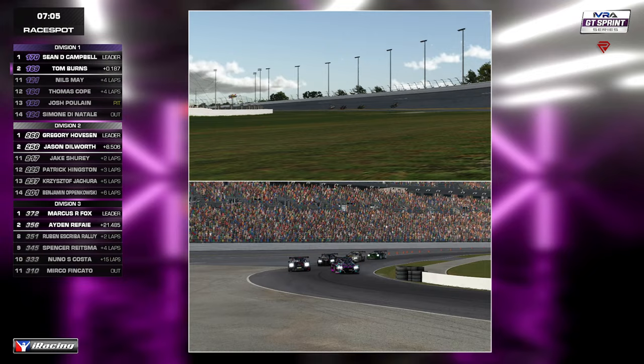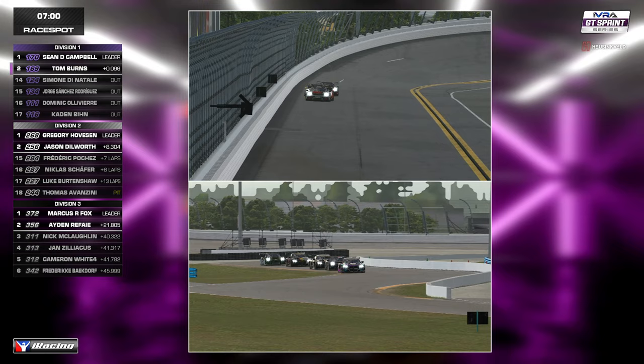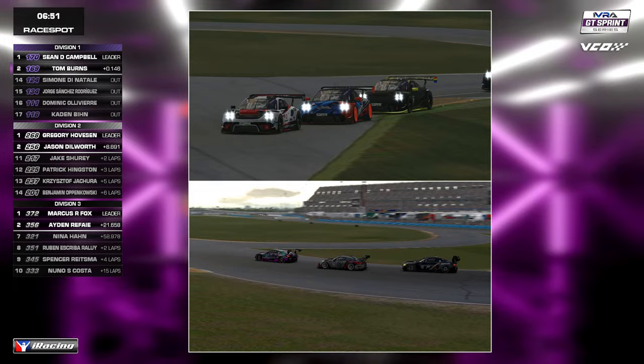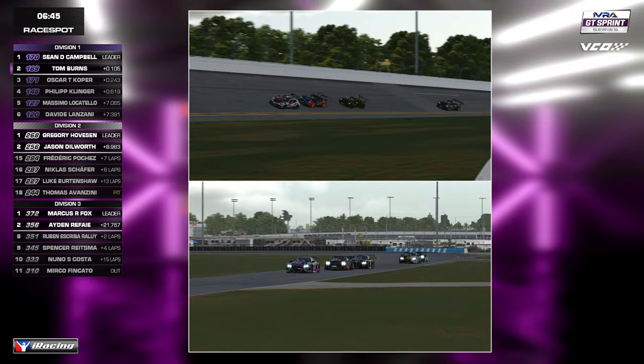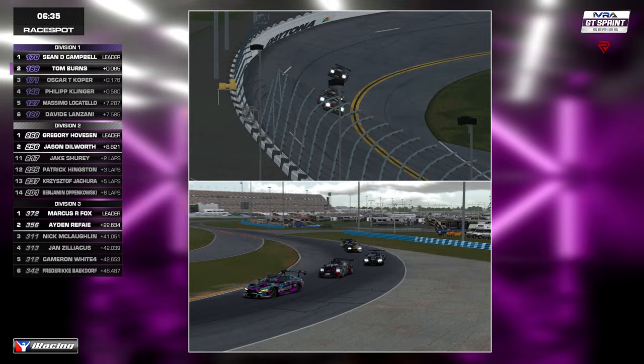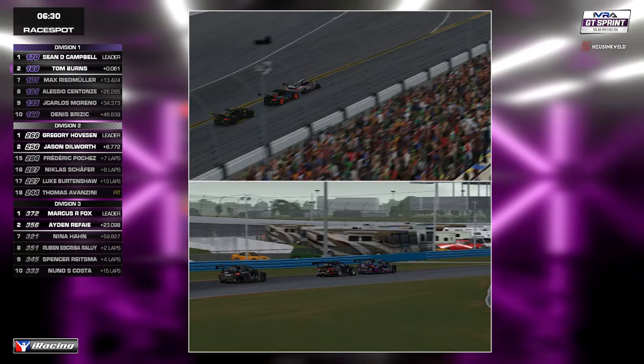Down below, more battling with one of the Heusinkveld cars. That's the 248 battling for position in class with John Williams Eclipse Racing Team. Jake Shirley, we haven't mentioned his name too much, for TNT Esports Orange. Also joined by a Division 3 driver in Nuno Costa. And Vector Sim Racing's Division 2 car is still functioning with Luke Burdenshaw. Those drivers all lined up stern to bumper for the infield on the bottom side. Leaders for Division 1 on the top side. Under 7 minutes to go.